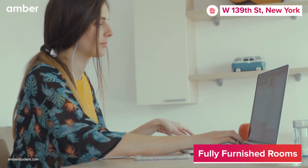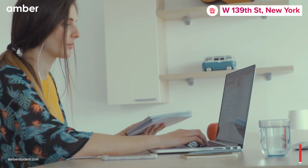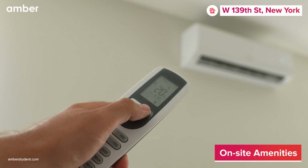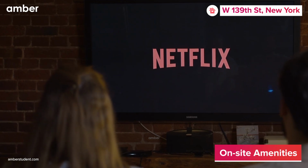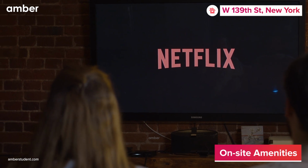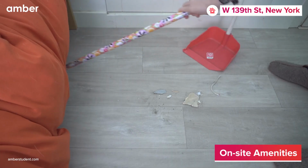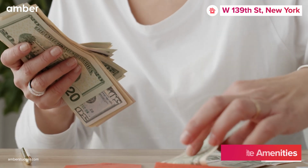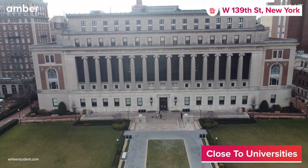Crush every study session in your dedicated workspace. The right setup makes all the difference. Enjoy year-round comfort with in-unit air conditioning and binge your favourite shows on the smart TV with lightning-fast Wi-Fi. From on-site laundry to skip those long laundromat runs to weekly housekeeping for hygiene, everything you need is covered in your rent.